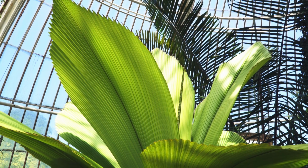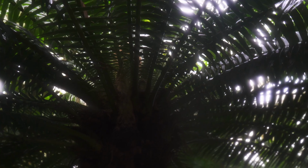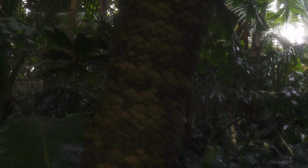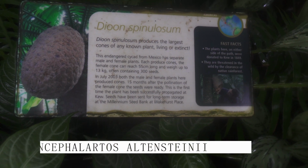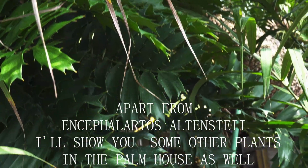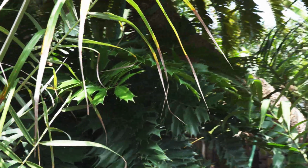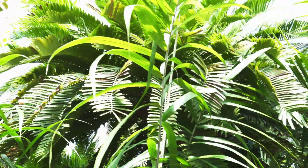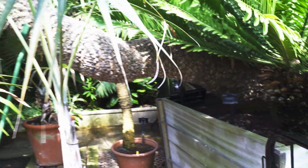As soon as you enter the premises, you will be welcomed by the main attraction of the Palm House, Encephalartos altensteinii. Although this palm-like vegetation can be found in different botanical gardens around the world, this particular specimen is really unique. Do you know why? As you can see, it's situated in a pot.